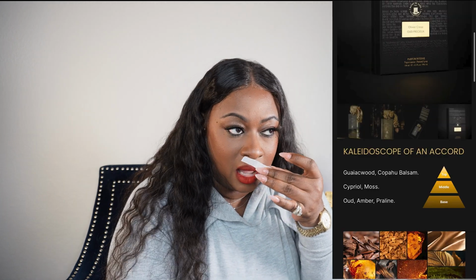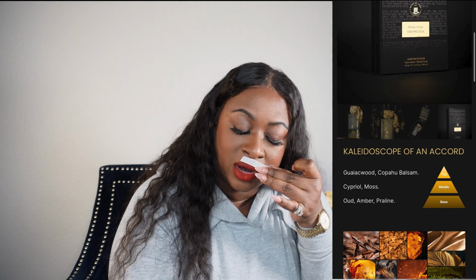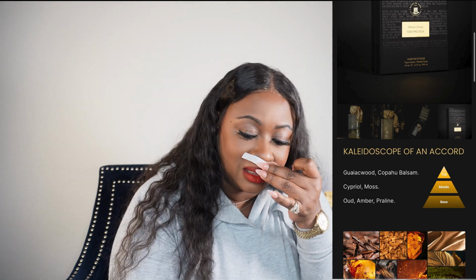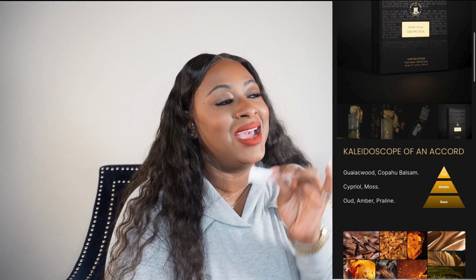So, this one on the top. Let's start with the top notes. You have mandarin, pink pepper, juniper berry. In the middle, you have orris, lavender, and cistus. In the base, you have amber, cashmere, and leather. How this is at 14 for me, I have no clue.